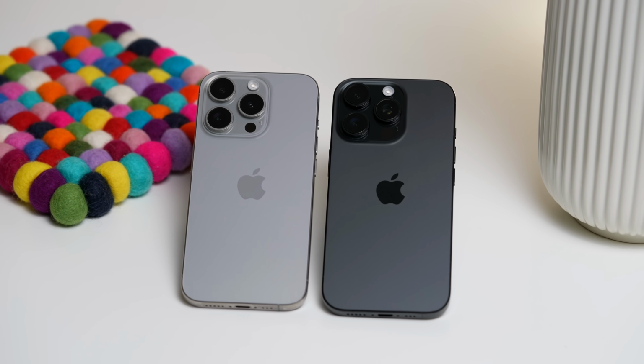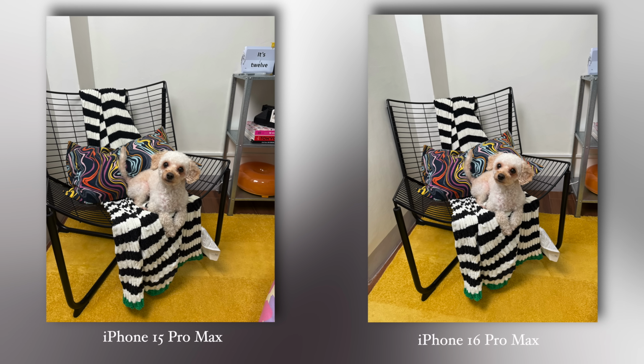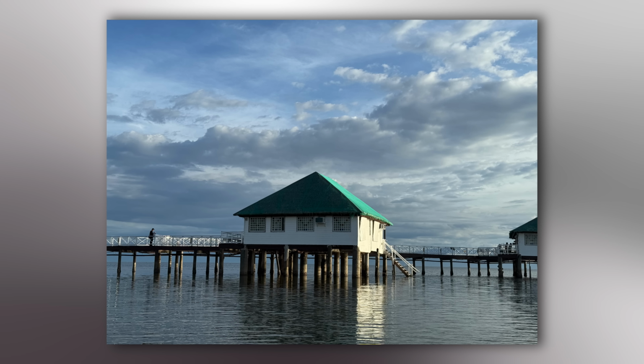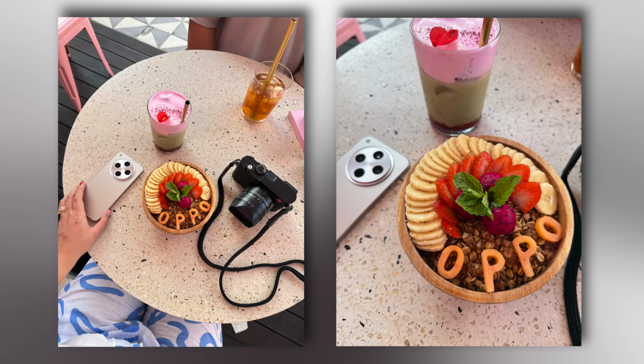Unang-una, let's compare it with the iPhone 15 Pro. If you will look at the photos, side by side, 16 Pro and 15 Pro, they really look identical at first glance. But what I did notice is hindi na masyadong over-sharpened yung 16 Pro photos compared with the 15 Pro photos. Especially when you zoom it in. But that's the keyword guys, when you zoom it in. Gaano lang ba kayo kadalas mag-zoom in ng photos? Lalong-lalo na if you post it online. So that means it doesn't really matter anymore.